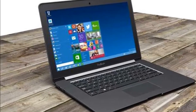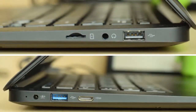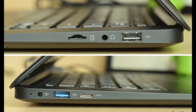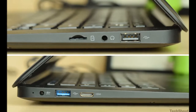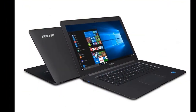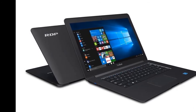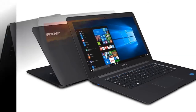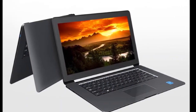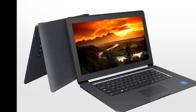In terms of connectivity, you get USB 3.0, USB 2.0, mini HDMI, a headphone socket, a microSD card slot, and a charger socket. While we appreciate the microSD card slot, we would have liked a full-sized SD card slot instead. The palm rest area is spacious and there's a generous trackpad too. Tracking performance is far from ideal though since the surface isn't very smooth. This also impedes the use of multi-finger gestures. The trackpad buttons are quite stiff, and take some effort to press.